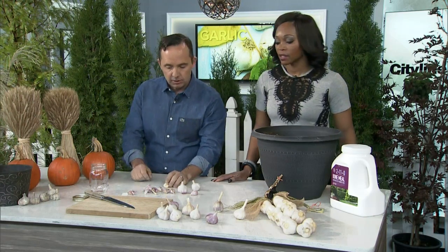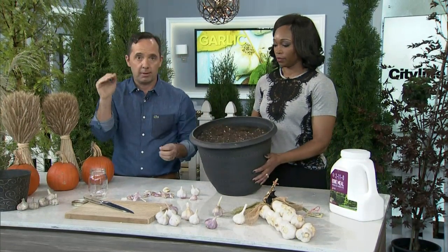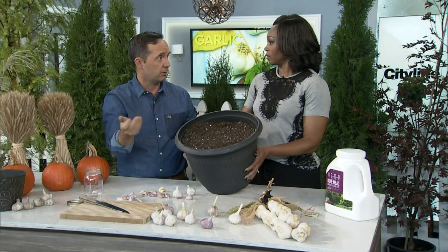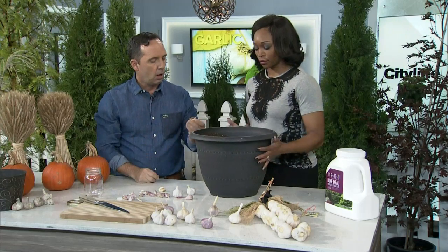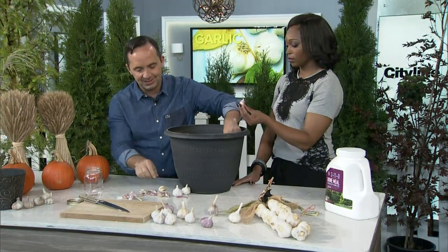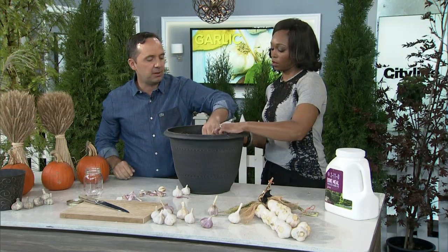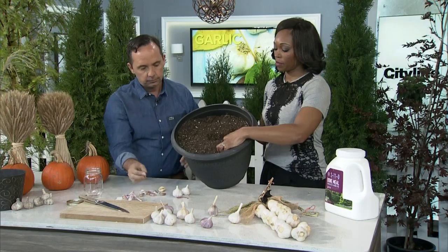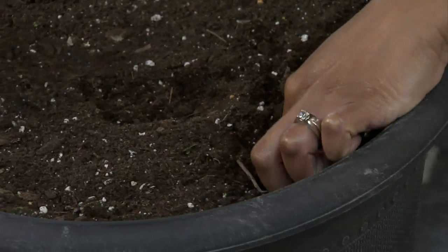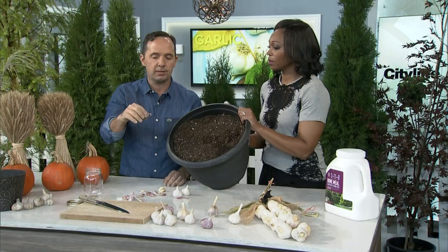So in terms of planting, we're going to pretend this is a garden. I would never recommend planting garlic in a container for overwintering, but we're just using this as an example. All you're going to do is plant it pointy side up, shoving it into the soil about an inch and a half down, and about 4 to 8 inches apart. So you can see we're burying it down there. That's it. Pointy side up.